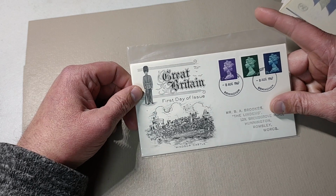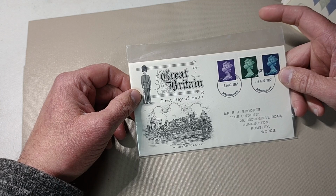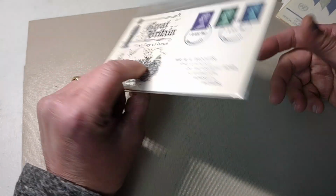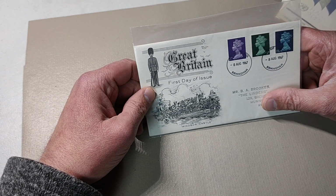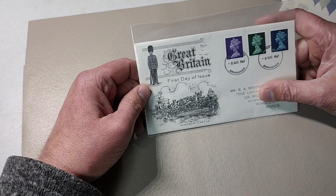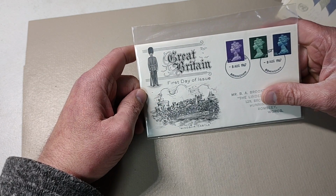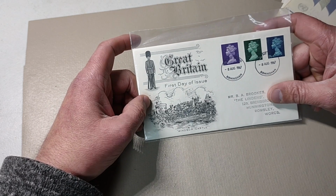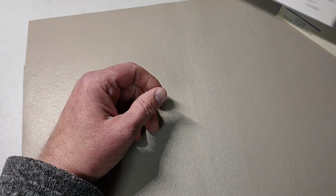And so this is Great Britain, first day of issue, shows Windsor Castle. Of course, it's the Queen. It's from 1967. And I bought this at a stamp collection show, and I went to a couple of those back when I was in my young childhood. Let's say the 1980s is when I went to those. My dad was a big stamp collector, and so I'd go with him and I'd buy these things myself.